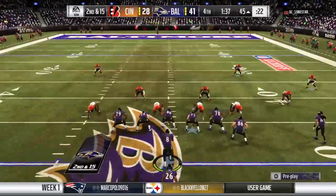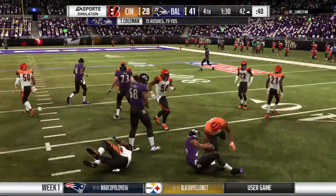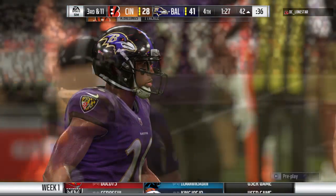Leopard. They will run again with Coleman, and he's able to push his way forward here for a good little gain. It's a 4-yard pickup, and that's going to lead to a 3rd and 11.